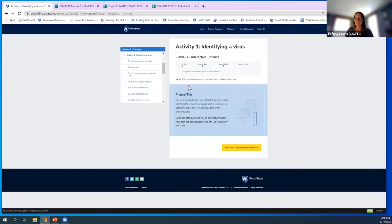You'll see a picture of this. You are a virologist. You have extracted the viral nucleic acid from the unknown virus. So at this point, we don't even know if it's RNA or DNA. And you use the sequencer to obtain the sequence of nucleotide bases of the unknown virus. Of course, there are some assumptions that students using this course have a background of DNA, RNA, some biology concepts, but it does tie in this content to drive it home. So students aren't just memorizing these things, and it gives them a context to learn it in.